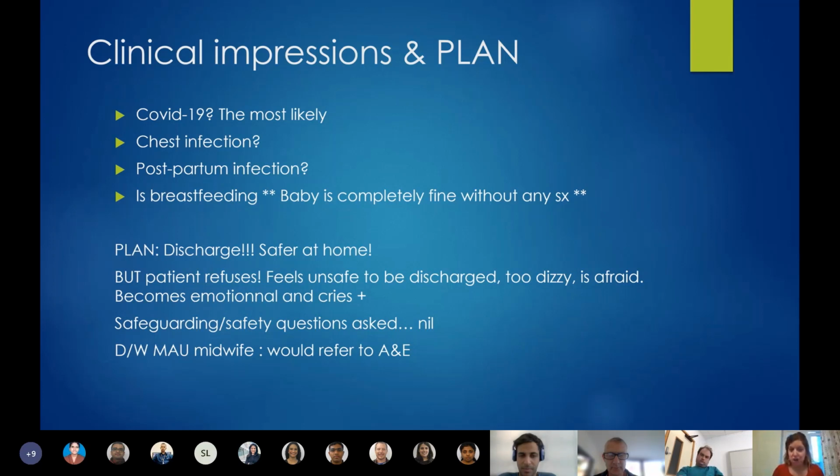So my plan was to discharge her as quickly as possible, saying that it's safer to be at home. But then the patient refused. She said that she was feeling unsafe to be discharged, and she was too dizzy. She was afraid. Then she became really emotional and started to cry. And I was like, okay, well, she just delivered a baby. She had a 9-day-old baby at home with another kid. I think her son was 2 years old and she was living with her husband.